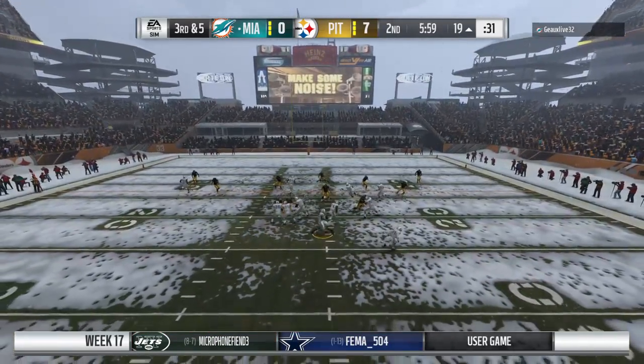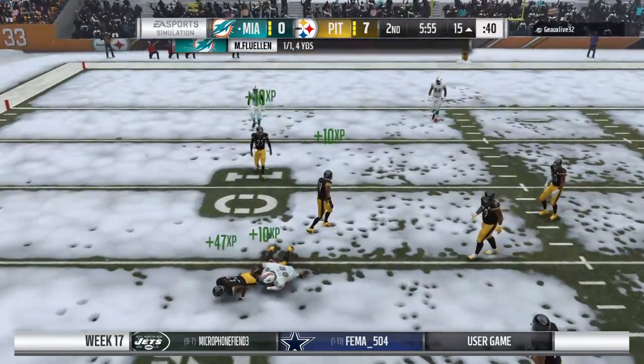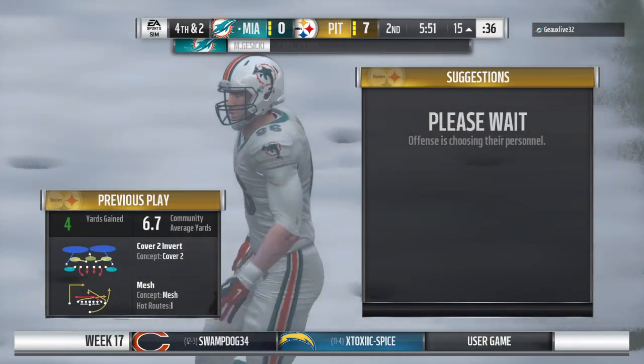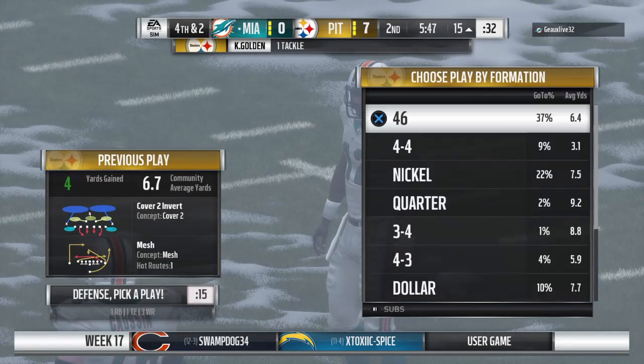And here comes throw number 1 for the backup QB. A quick throw here, that's complete. On this one, he'll get to the 15, right at the 15-yard line. They get only 4 that time, as that leads us to a 4th down.